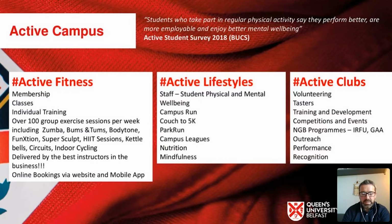Some of the courses or programs under active lifestyles will include the campus run, which happens every week. We also have a Couch to 5K program. We run park runs every Saturday at our outdoor centre, and we also have bespoke courses for our staff, but also for students as well, around nutrition, mindfulness, and we have some campus leagues as well.